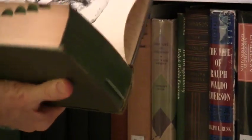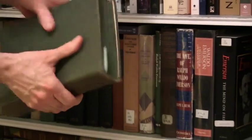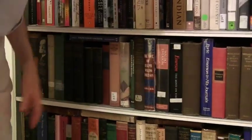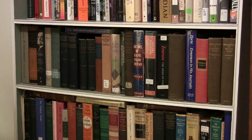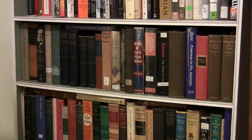And approximately when was that book published? This was probably the 1920s. We reprinted 1929. So yeah, in the 1920s. So if you were a cultured person, you had something like this on your shelves in those days. We've got Thoreau here. We've got Margaret Fuller, Thomas Wentworth Higginson, who was a figure of those days.